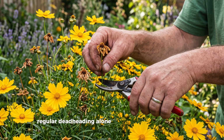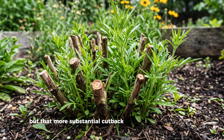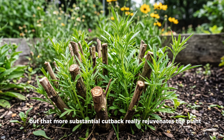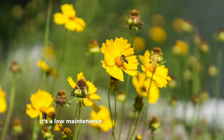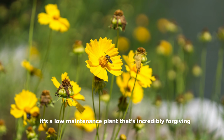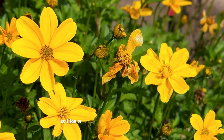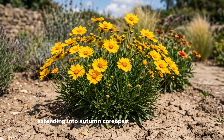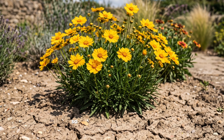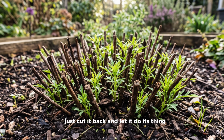Regular deadheading alone will extend the bloom period, but that more substantial cutback really rejuvenates the plant and stimulates the production of fresh stems. It's a low-maintenance plant that's incredibly forgiving, and the burst of golden color it provides in September is like a little piece of summer sunshine extending into autumn. Coreopsis is drought-tolerant too, so you don't have to fuss over it. Just cut it back and let it do its thing.